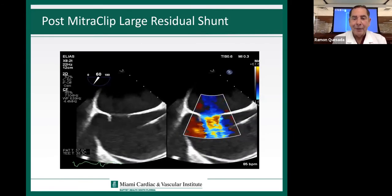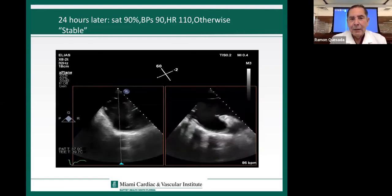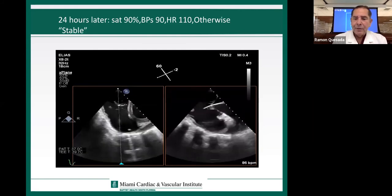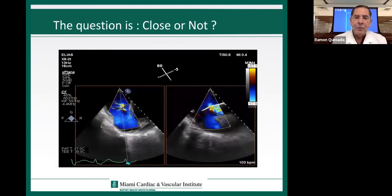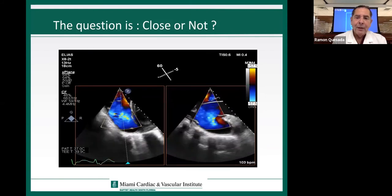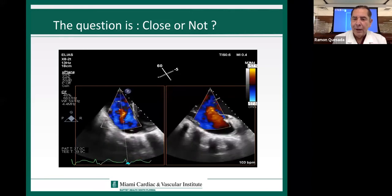But we decided at the time that, okay, let's see how the patient does, and we'll close it if it's necessary. The following day, the patient's SATs came down to the 90s. The blood pressure is in the 90s with a heart rate of 100, 110, but is still comfortable. So the question is, do we close or not to close? We were not happy with the amount of shunt, and the hemodynamics are pointing us now that the saturations are dropping, so there's a clear indication for this patient to close the ASD.